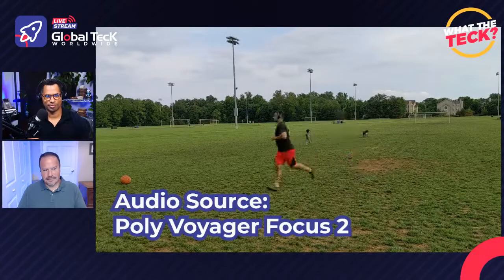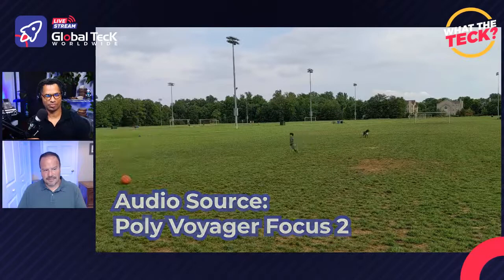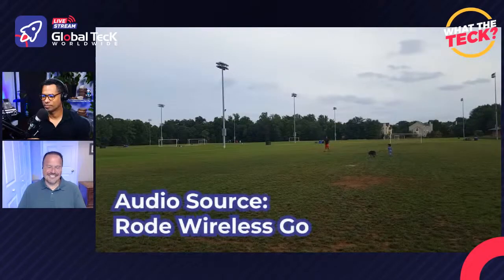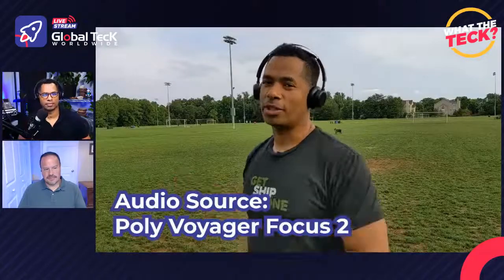Here she goes. We're in a nice open field, summer day, cicadas, some sunshine, some clouds, a little bit of everything today. All right, and that has been a test with the new Voyager Focus 2 and my two audio engineers, a four-legged one, a two-legged one. I love that.